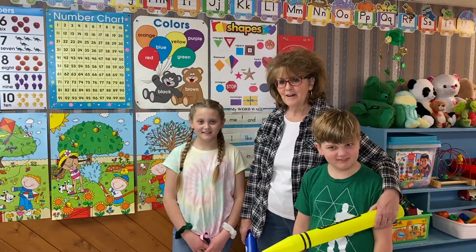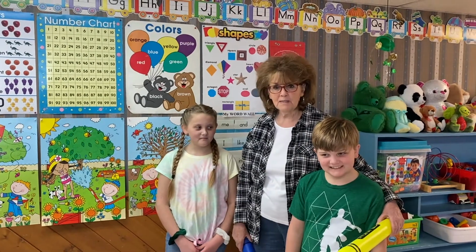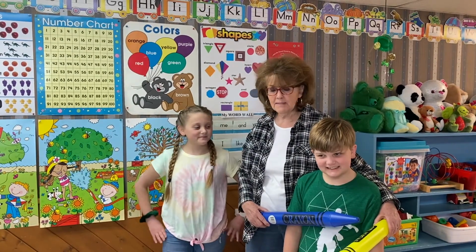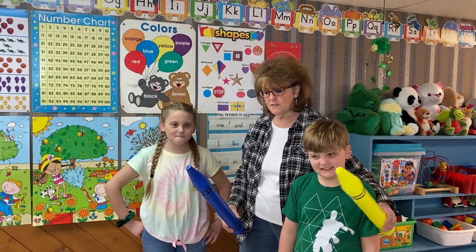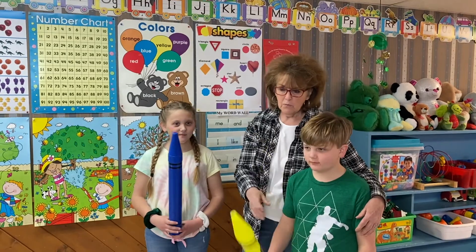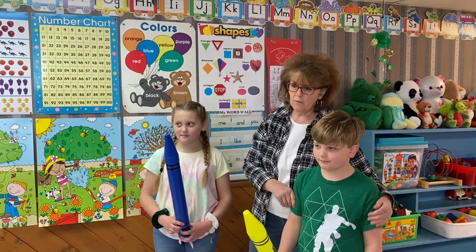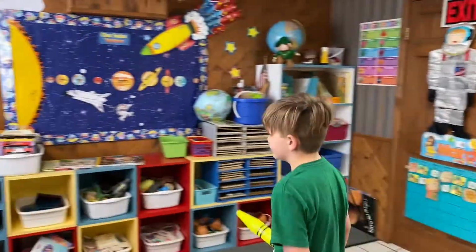Thanks. Hi again. Here we are. Look, we got some awesome friends. These are Miss Lonnie's kids. This is Liam. He's 8. And this is Scarlett. She's 11. They're going to help us find colors today. Scarlett's going to look for blue. Liam's going to look for yellow. We'll follow them around and see if they know what those colors are. Here goes Liam. He's going to find yellow first.